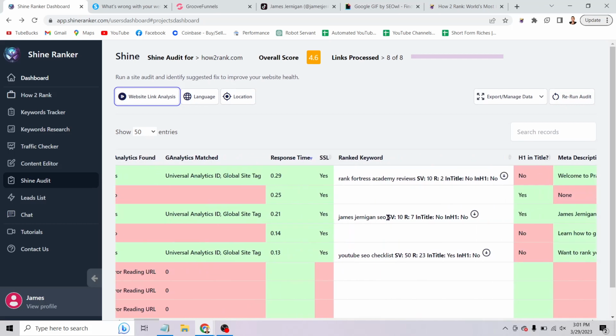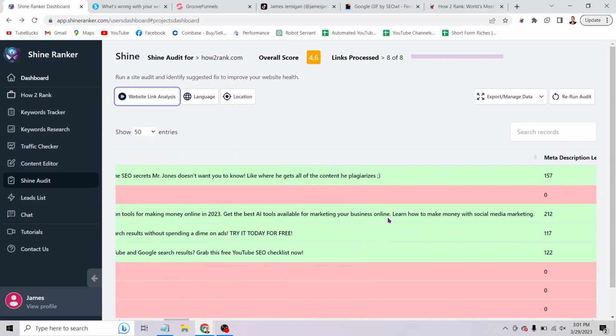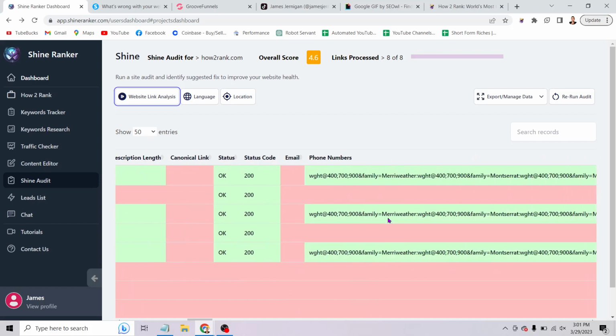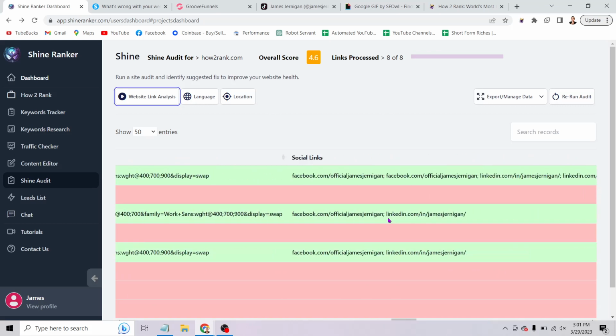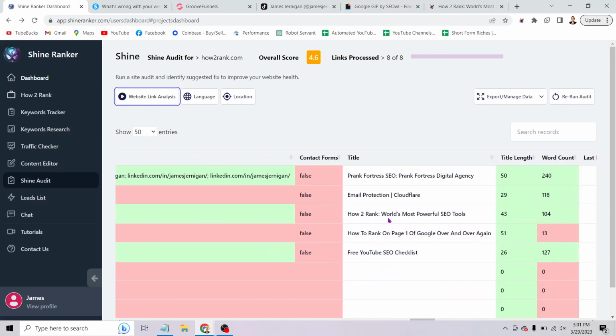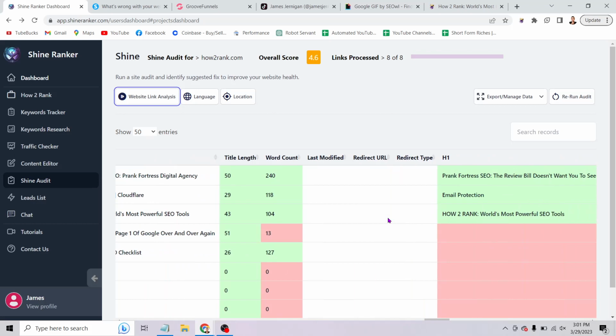So now if we scroll over, still not showing the email or the contact form.